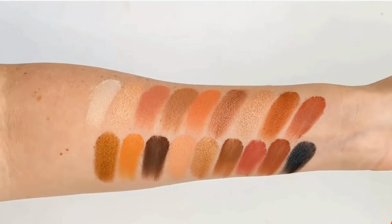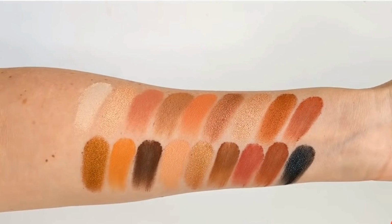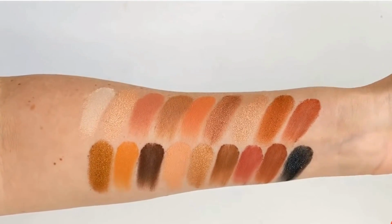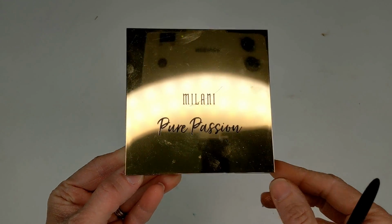I find that the ones in these Too Faced metal tins are so much better than their cardboard palettes for some reason. They just go above and beyond as far as blendability, pigmentation. They're absolutely stunning. Next up, we have the Milani Pure Passions palette.